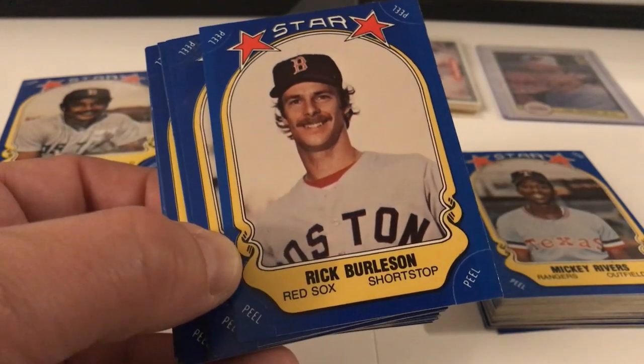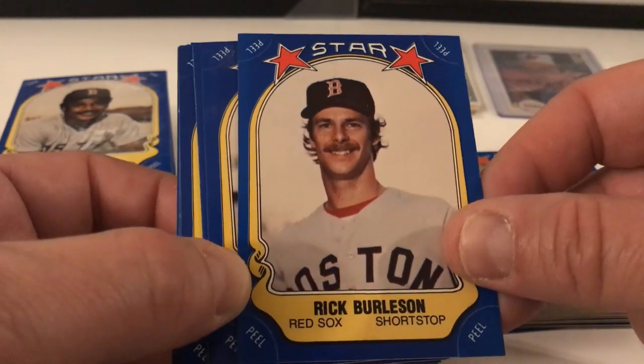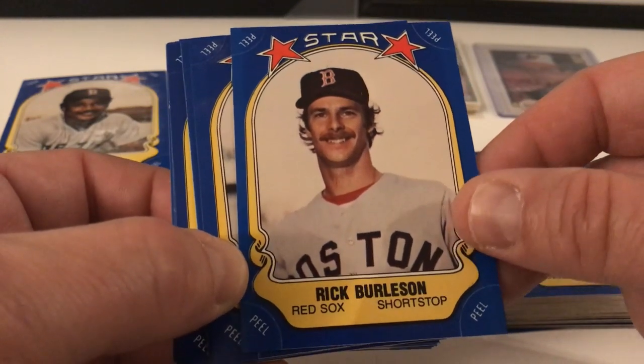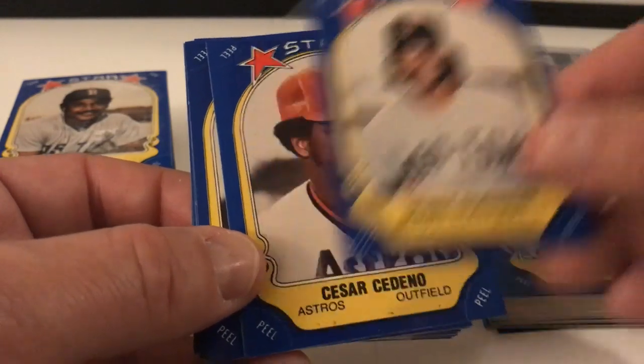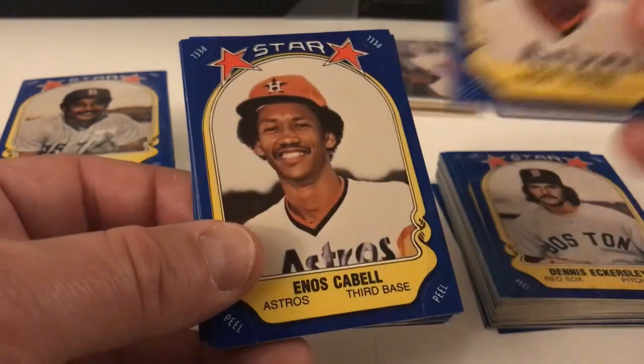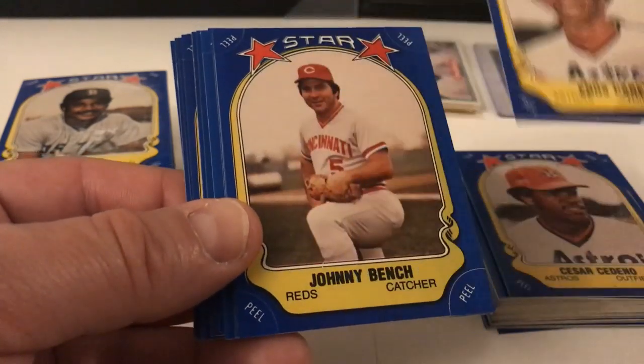Or, I have to look into this, but I'm wondering if sometimes they may have sent sets out to the stores and didn't have them available for the public. Maybe they sold them. Who knows? Rick Burleson, Dennis Eckersley, cool. Cesar Cedeno, Enos Cabell. These are awesome.